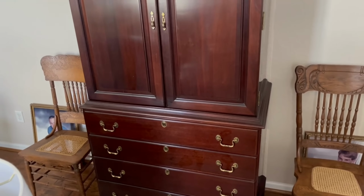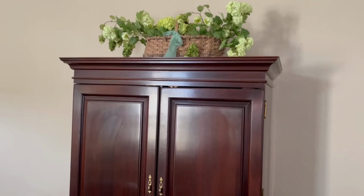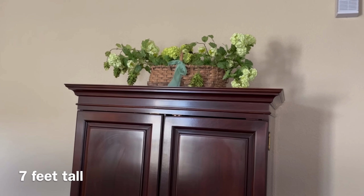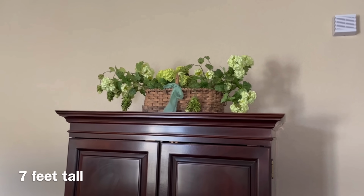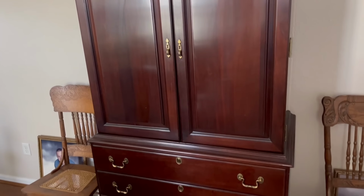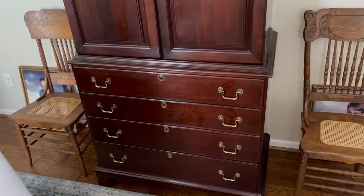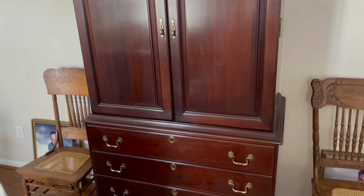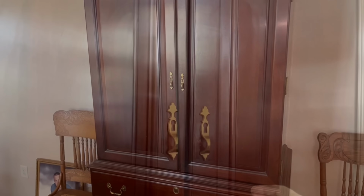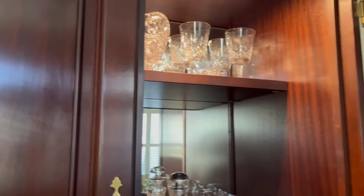This is our new beauty. It's very tall. I really don't even know how tall it is. I put that basket of flowers up there. And it's made out of solid mahogany. It's very heavy. It took 3 men to move it in. So let's take a peek a little closer. Okay, we're going to open it up. Ta-da!